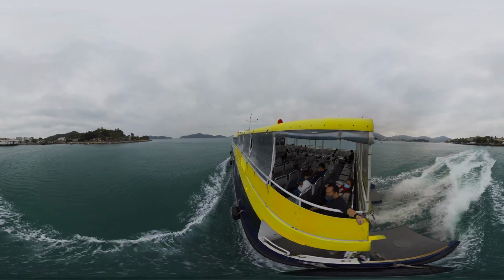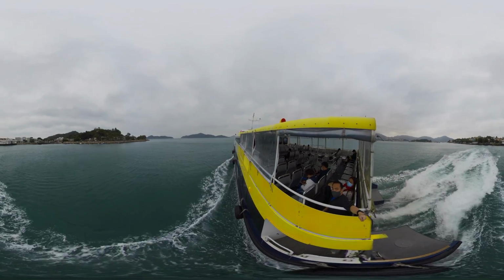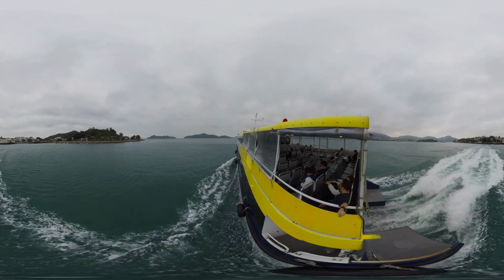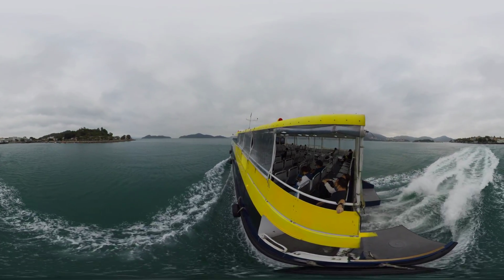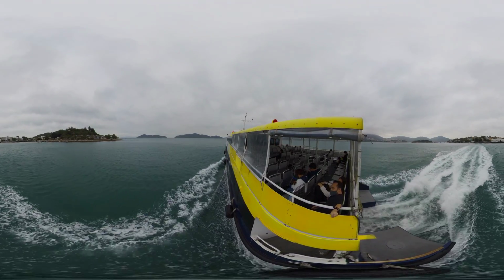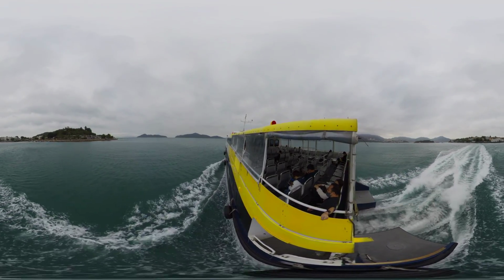as we leave. That's quite a bit of wind noise. Hopefully you're not picking up too much wind. I do have the windshield on the lav mic, but there's quite a bit of a breeze here.